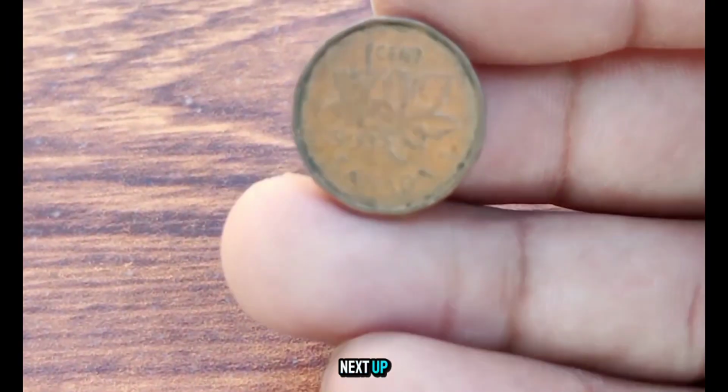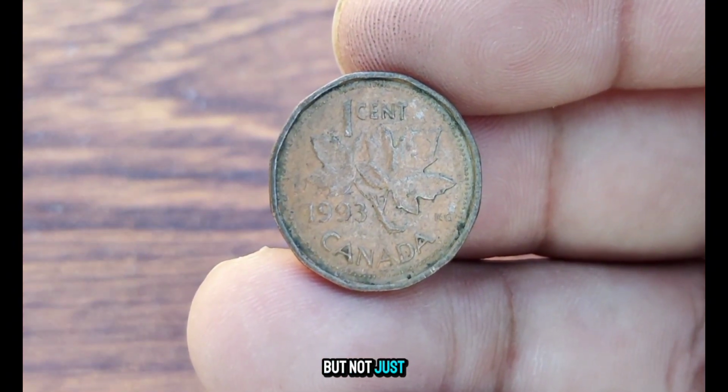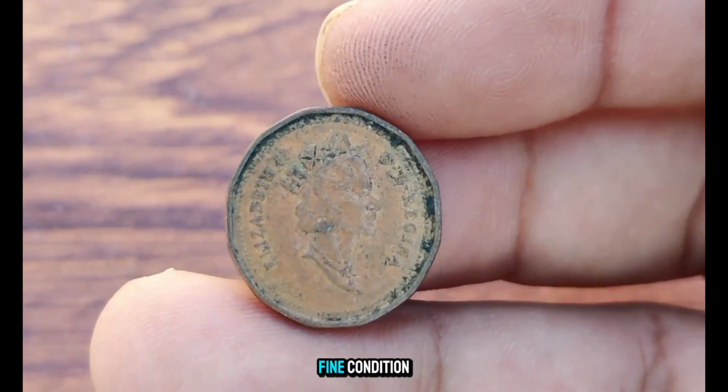Next up, we're going to take a closer look at the Canada 1 cent from 1993, but not just any 1 cent piece. We're focusing on a rare variant, the 1993 black-shaded Canada 1 cent coin in fine condition.